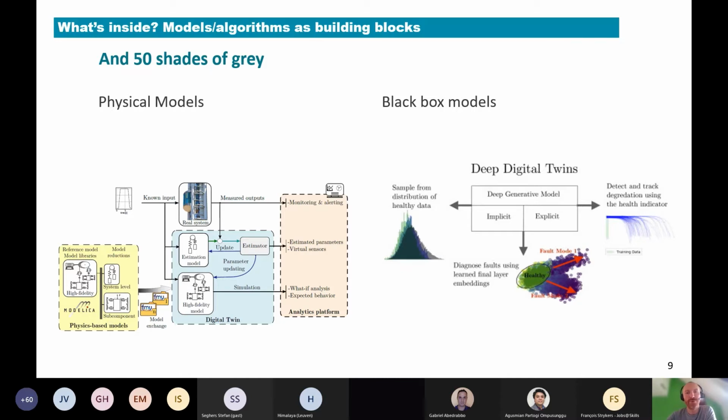On the other hand, what we also often see are digital twins which are based on black box models. Those are analysis models which are created purely by analyzing the data and without any physical principles behind. And here also, very often in reality, a combination is made, and those are called so-called gray models, which are a combination of the physical white box models and the black box models.